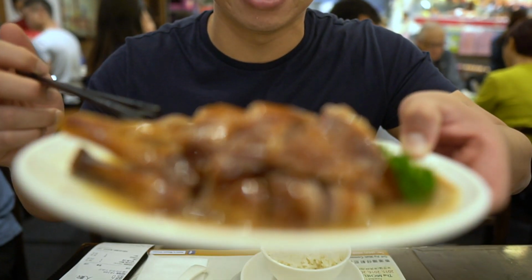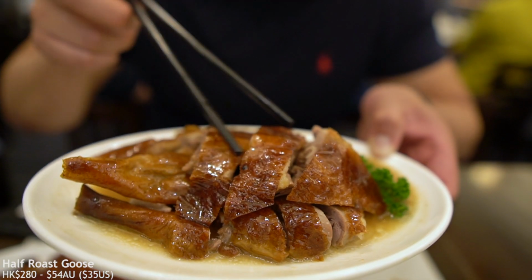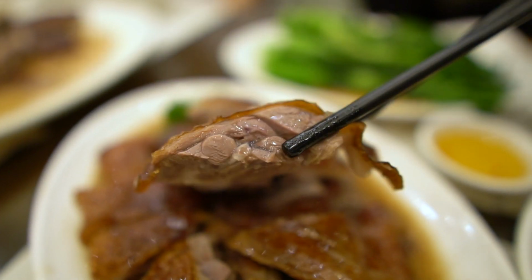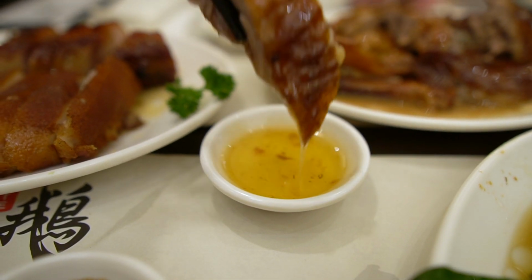Oh my goodness, you guys, the roast goose has arrived. Oh yeah, look at that. It's just glistening. I just want to stroke that skin. All right, let's grab a piece. Just dipped it into that plum sauce. Let's give it a try.